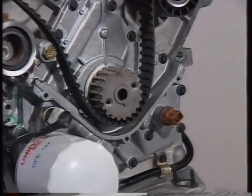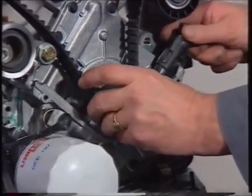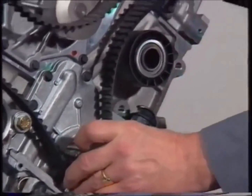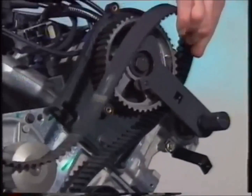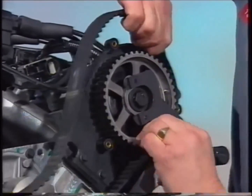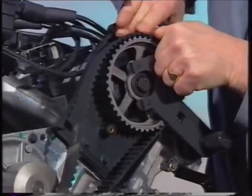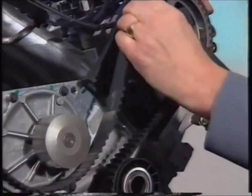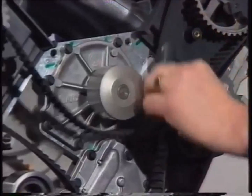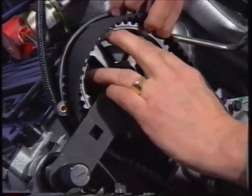To fit the belt, start at the crankshaft and work anti-clockwise. You'll probably find that the belt will try to slide off the crankshaft, so use a soft wedge like this to keep it in place, but don't forget to remove it afterwards. Keep the belt as taut as possible, and when you reach each camshaft gear, turn it fully clockwise first and then slide the belt over the teeth. If necessary, turn the gear anti-clockwise, just sufficient to align the belt to the teeth, but don't turn it any further than you have to.